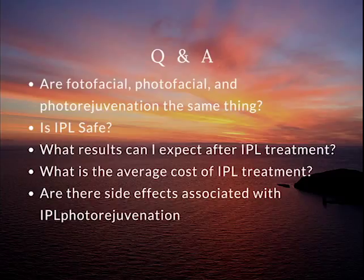Are there any side effects associated with IPL photorejuvenation? Most people reported side effects that are mild and resolve within a few hours or days. Like I said before, the most common side effect is facial redness or flushing. Small capillaries may appear larger after the treatment as well, especially in an area that we're treating for damage. You may see the area become darker or more red than what you're used to seeing. Don't worry, this is exactly what's supposed to happen, and it will rise and flake off.